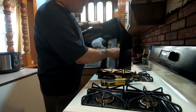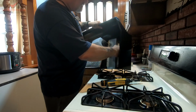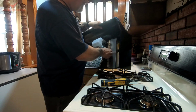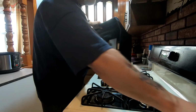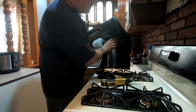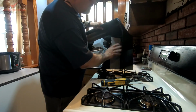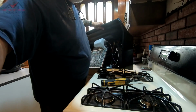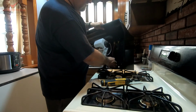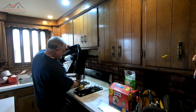Okay, so this is the replacement hood that the client purchased and had on site. I'm taking off the cover to the electrical compartment now so that we can wire up the AC to it. This fan exhaust hood is a little bit different. It only has one light instead of two, but it's almost a direct replacement, and I think everything is going to line up perfectly as far as the mounting screws are concerned.